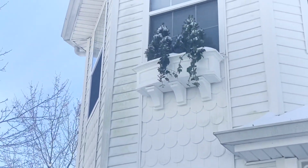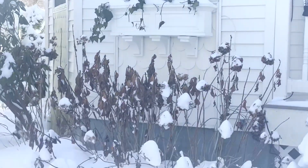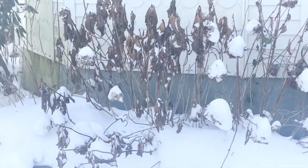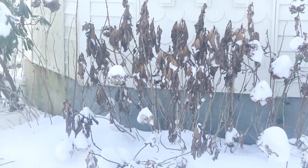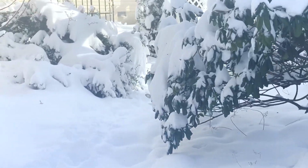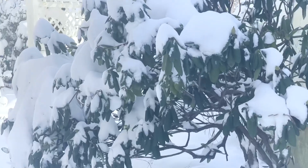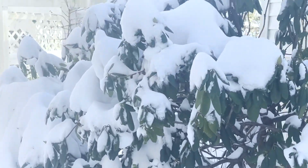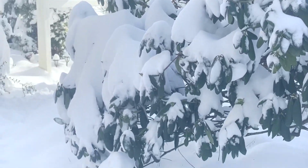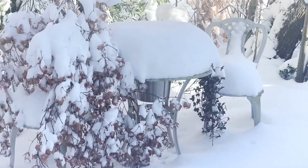Two more window boxes. Hydrangeas. These are Endless Summers. They kind of get a very wilty look at this time of the year. Still very interesting. One of the birds just flew right next to my head. It's just such a pretty sight.